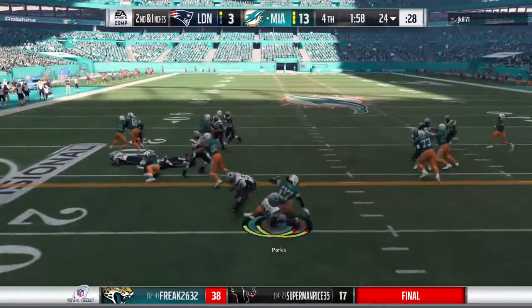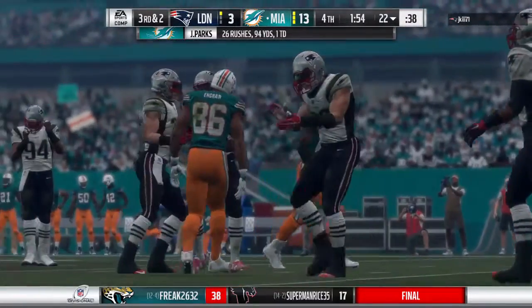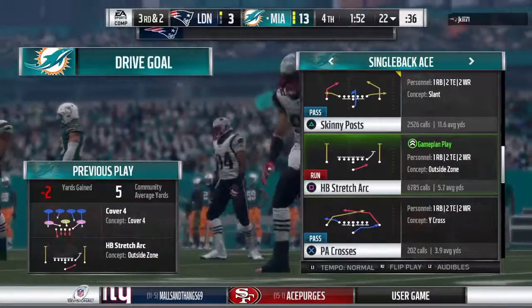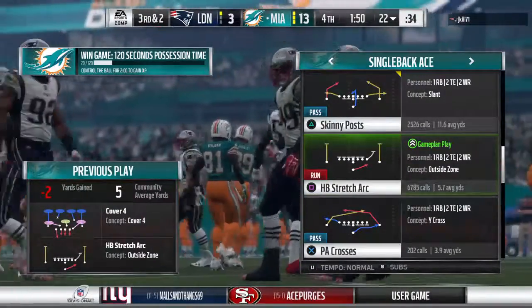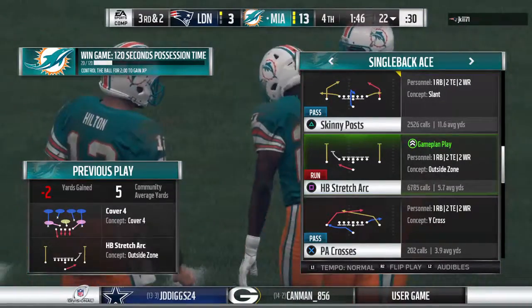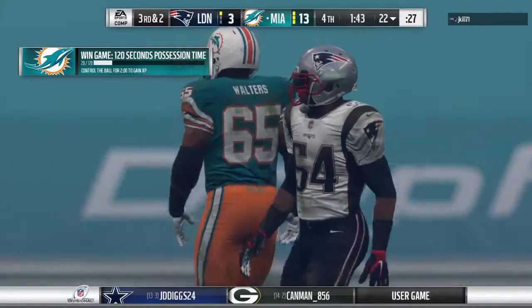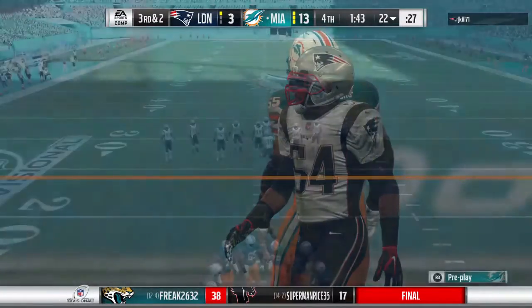Now a handoff as they run left side. And this one goes nowhere. Losing yardage back at the 22. He lost 2 there, and it's 3rd down. And this is an absolutely big 3rd down that's been set up here, partner, and there's no other way to put it. The defense has to get a stop here if they have any hopes of winning this game.